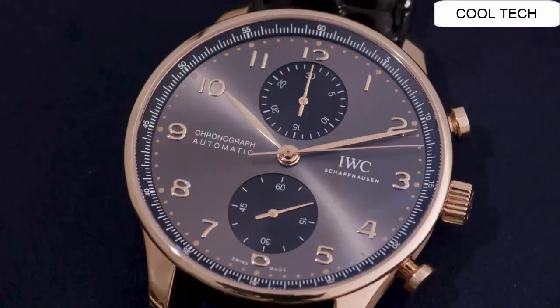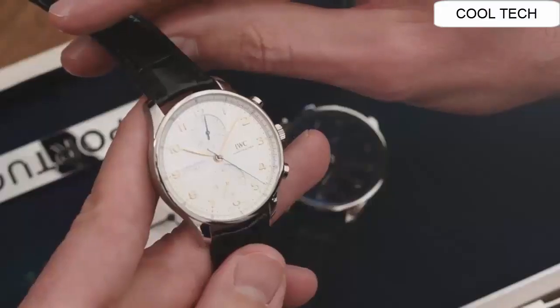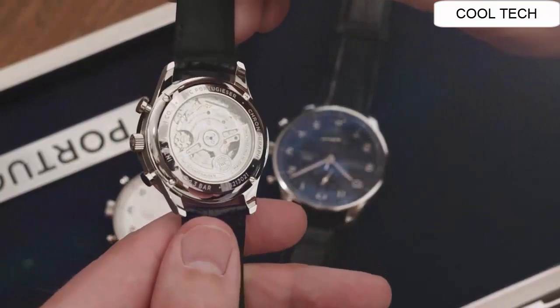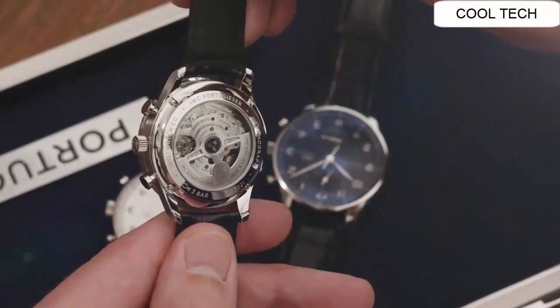Also in terms of design, the new generation of this iconic piece contains in total 9 references. 5 of them I have on display here, which we are launching this year. They all feature now an in-house movement, the in-house chronograph caliber 69.